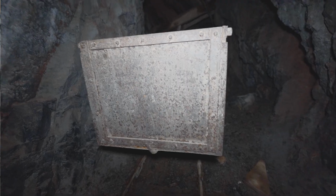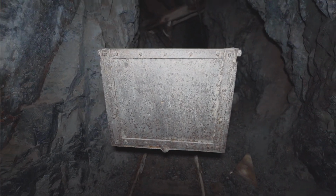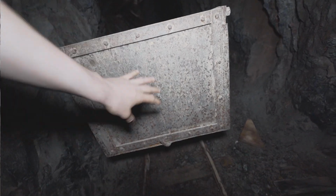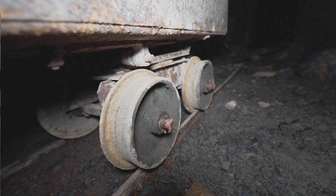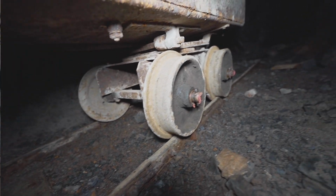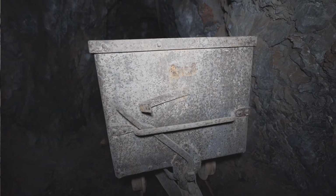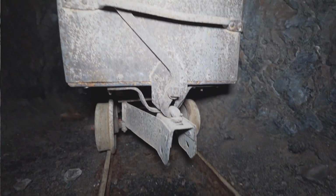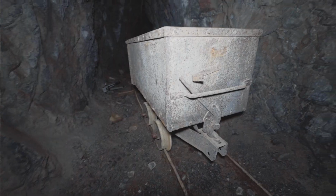Okay, so this is a front tipping car. Right now I have the stop lock engaged there, but this door would have pivoted when the car tipped and the ore would have come out this side here. You can actually see grease in the wheels. And this thing rolls really smoothly. And on the back here, unfortunately, the nameplate is gone, so we can't know for sure who manufactured this. But there's a coupling and the locking mechanism, and that's about it.